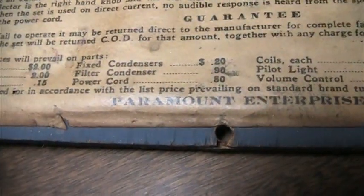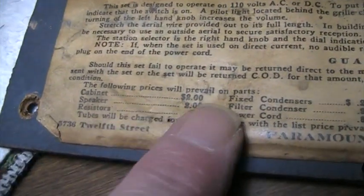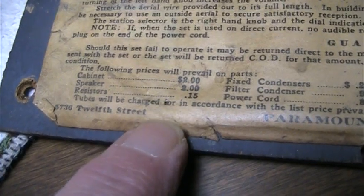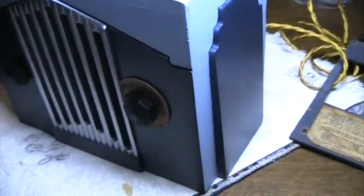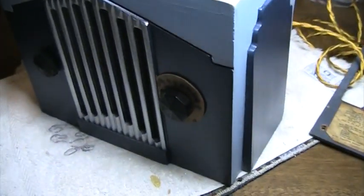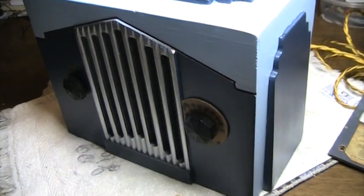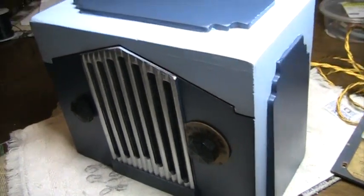You have what the condensers cost, 20 cents a piece. The cabinet was $2. They didn't spend a lot of money on these. The cabinets, by the way, the reason they were painted, when I stripped the old paint off, this was made out of different parts of leftover wood scraps, and it was not furniture grade wood. That's why they had to paint them.